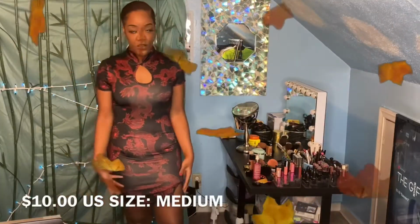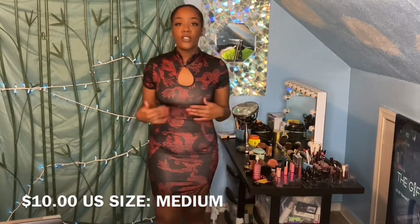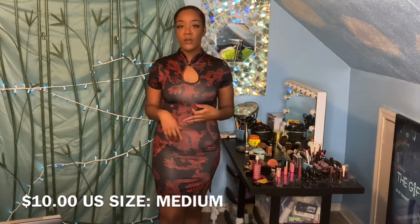Okay, so here's another dress I ordered. This one is really cute, I think, because you could wear this dress for any season. You could wear it in the winter, fall, spring, summer.